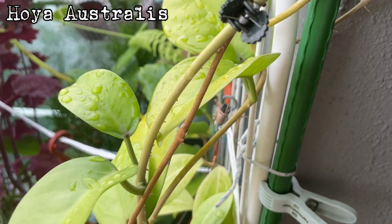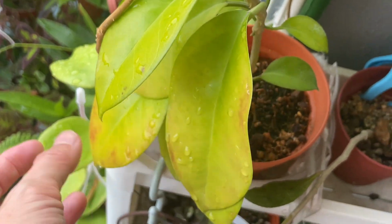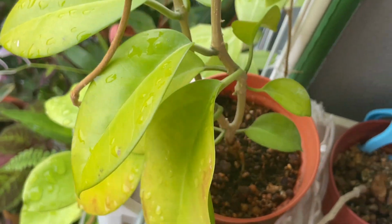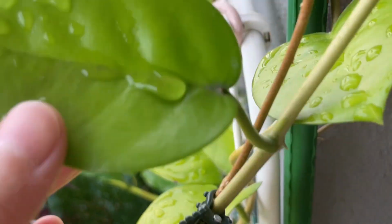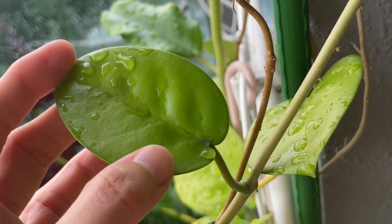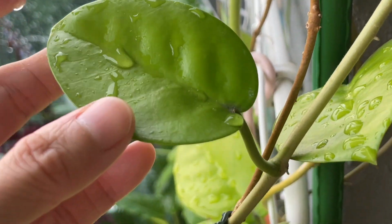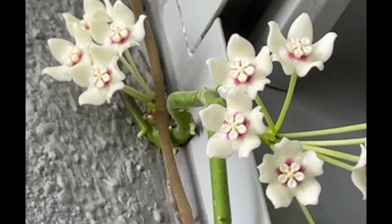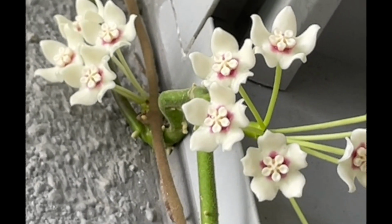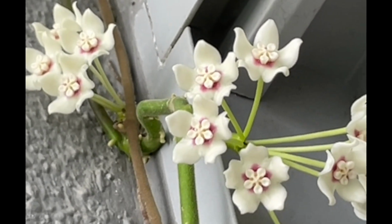This is from Australis, so it's a reasonably big one. The leaves are a little bit yellow from the sun, not looking too great, but I think it's flowering and it still is happy. And this is the usual kind of Australis leaf: rounded, glossy, non-hairy, and slightly thick for the older leaves. I just want to take the chance to also incorporate a short earlier video clip of my Australis flowers for everybody to see how they look like.